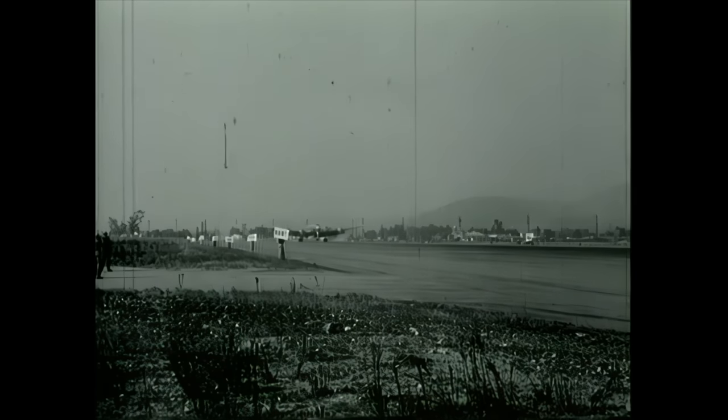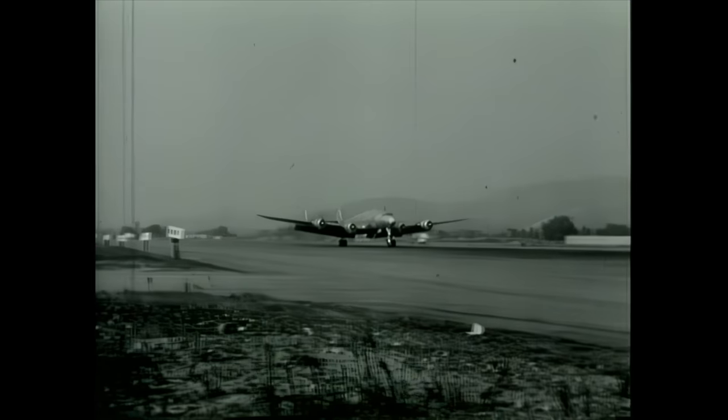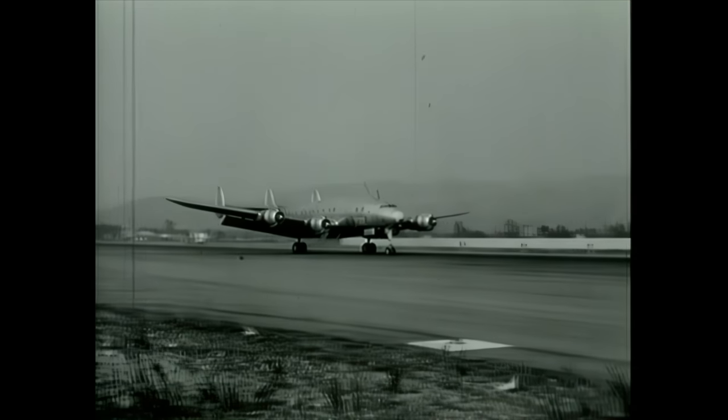Extreme use of the reversing props on landing produced this sort of spectacle, with the Constellation not only coming to a halt in a very short strip, but promptly backing up.